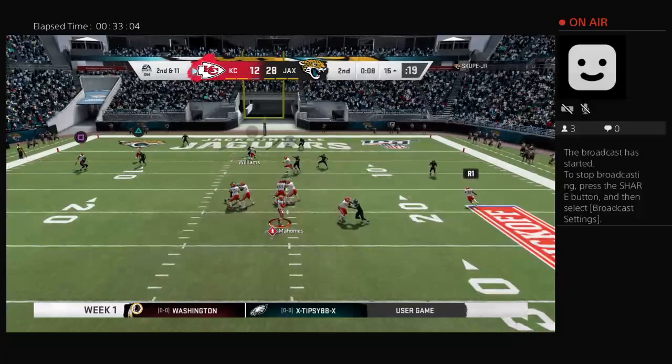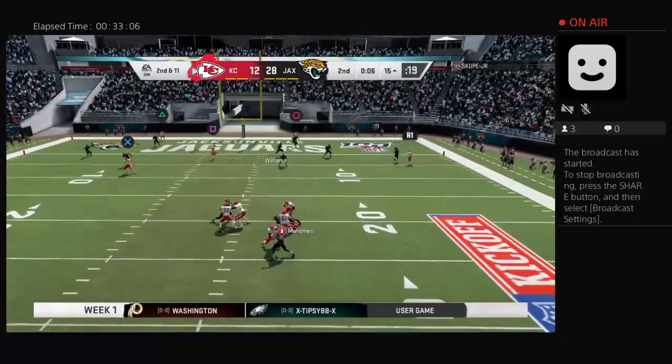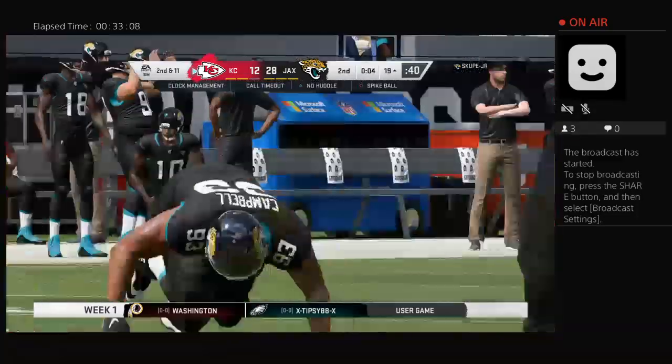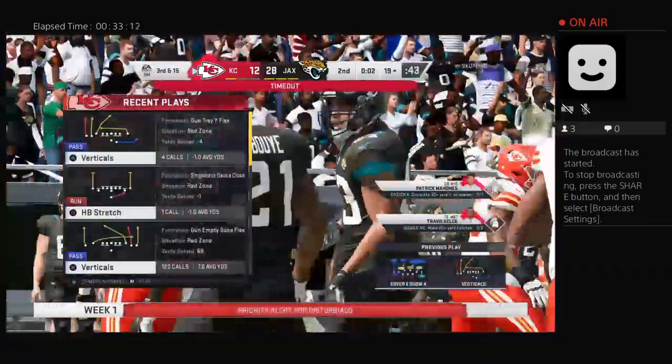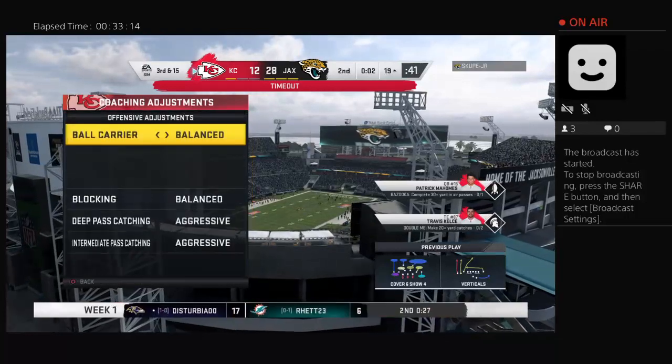On second and 11 now. Mahomes, flushed, and he can't get rid of it. He's taken down. And we're going to get a timeout with 2 seconds remaining in the second quarter.